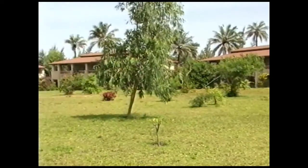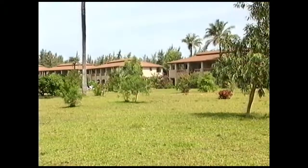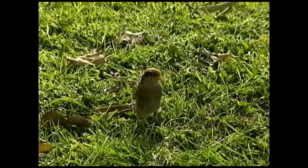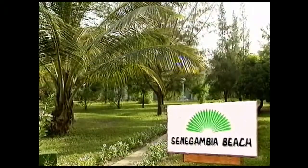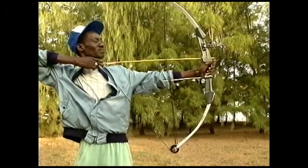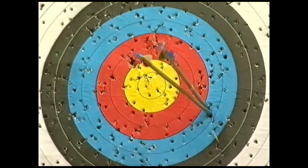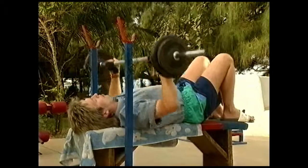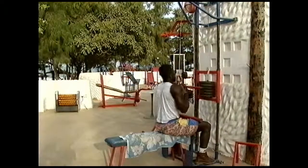Many of the hotels have extensive gardens with lots of exotic plants, a natural home for hundreds of species of birds. A stroll here makes a change from the beach, though there's plenty to attract the more energetic. Sporting activities are a speciality of the Hotel Senegambia, with facilities also available on a club basis, and tuition for most of the popular sport and fitness activities.